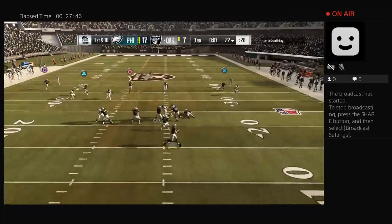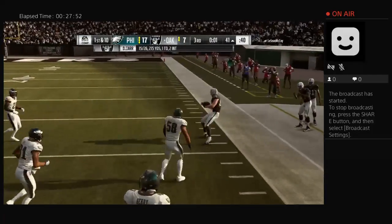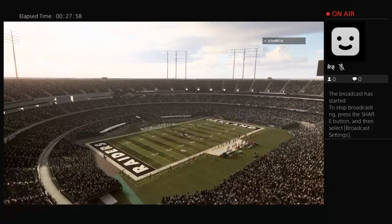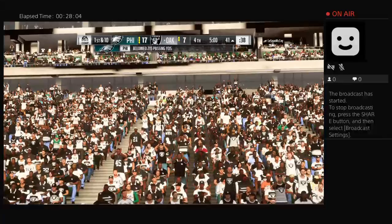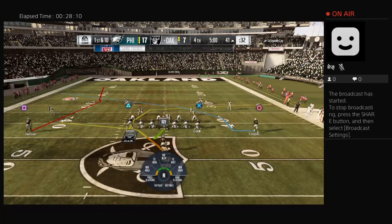Trying to shake off the interception from the last drive. He'll look to throw. Lets it go. Oh, this is taken in. It's complete. And he's taken down, but not before getting this across midfield and just shy of the 40. They give him a gain of 38. So from Philadelphia territory now, here's a first and 10 at the 41.